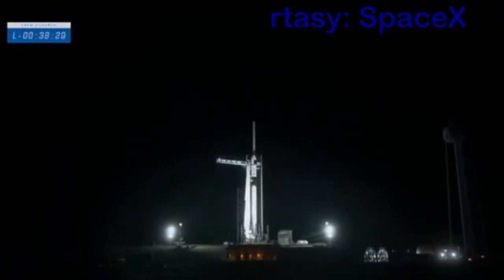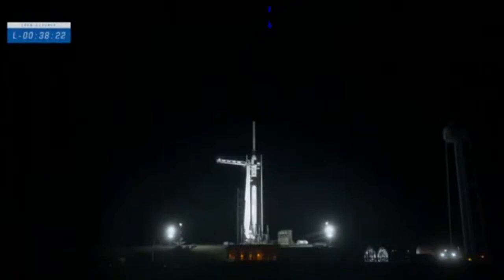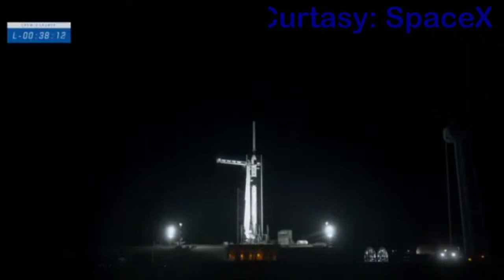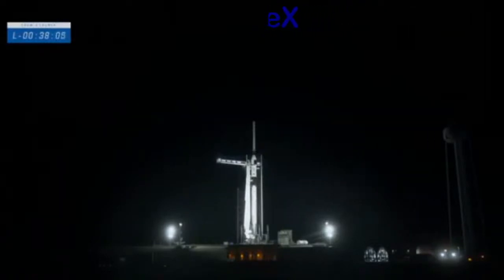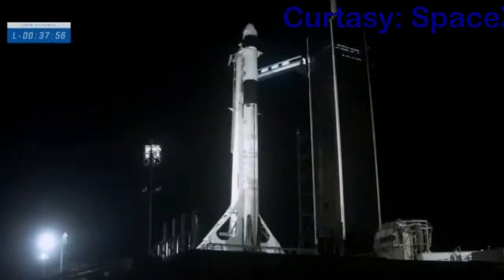But yeah, the abort system has been improved by about 10%. That's the Super Draco thrusters. There's 8 of them built directly into the Crew Dragon, and so that actually allowed for a wider margin in terms of wind speeds. So there's greater opportunities for launch, but weather not looking like much of a concern at all today. In fact, last we heard there's less than 5% chance of violation, so more than 95% go conditions, which is great. Pretty rare for launches from here.